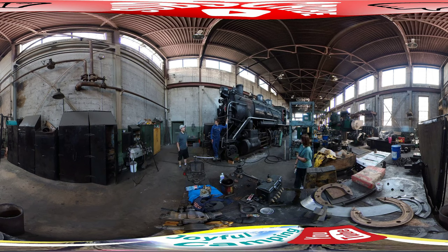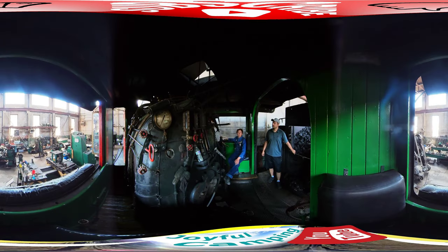Cool. And you mentioned going to the cabs, we get an insider peek, I guess you could say. Absolutely, yeah, let's head on up. No problem. So we're up in the cab of the locomotive right now. Where I'm sitting is where the engineer sits. A bit more complicated than a car.